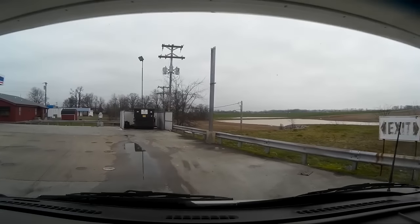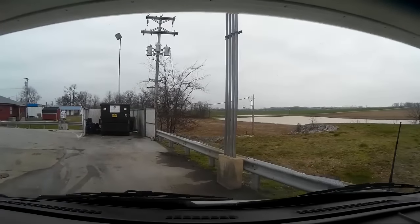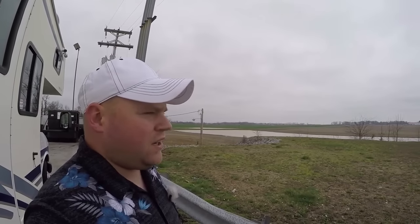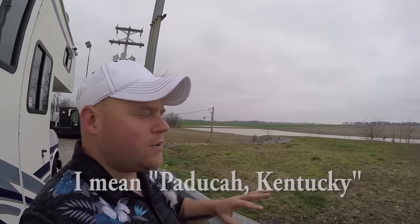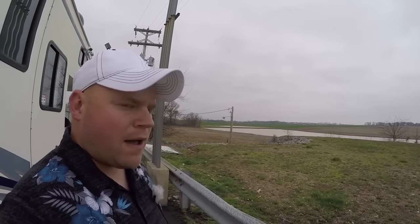Perhaps not one of the quietest places to boondock, or with a great view or anything, but it's certainly going to work. I'm about 40 miles from Paducah, Kentucky. Going to get there tomorrow, not film anything, take a whole day off, and then I'm going to get into Missouri the next day. So get back with you guys in a couple days. Have a great night, guys.